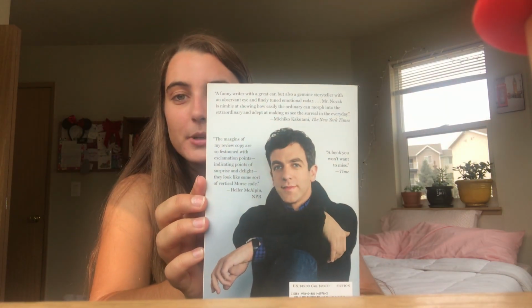Last book that I bought over the past week is One More Thing by BJ Novak. This is a book of short stories, and if you don't know who BJ Novak is, this is what he looks like. He's in The Office. That's what he's kind of most famous for. He was a writer and an actor in The Office. He plays Ryan, which is a really annoying character, but whatever, we won't get into that.